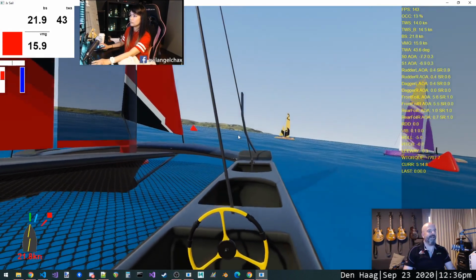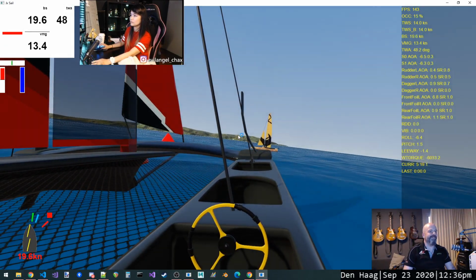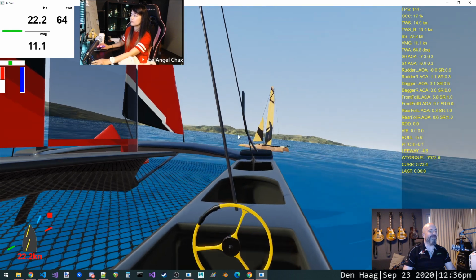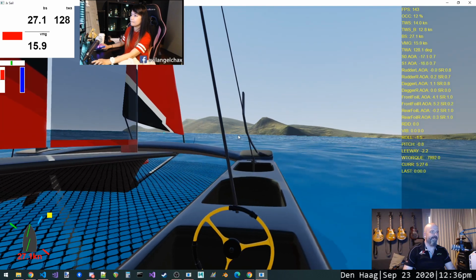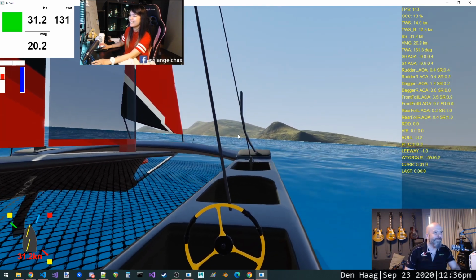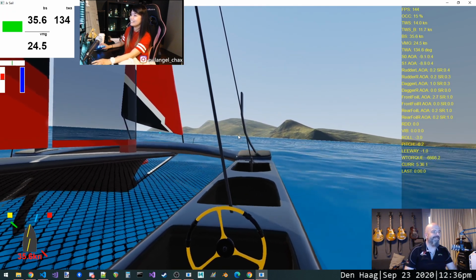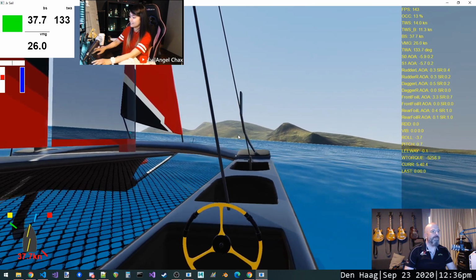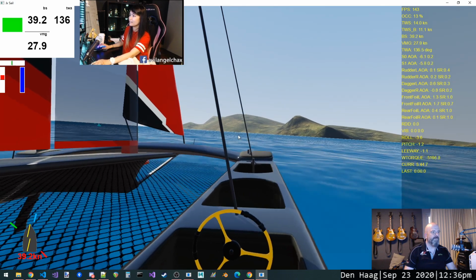Interesting. This guy is trying to go this way. Interesting. So we got an AI, but it won't be able to foil. So bye bye. I'm going to pass you because you don't understand that you should go that way and start foiling instead of sitting there, hoping for a miracle that will not happen.